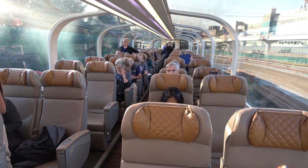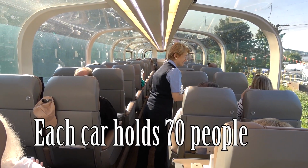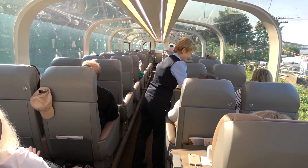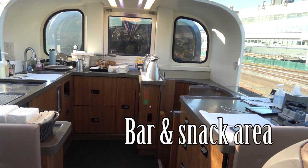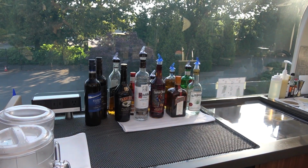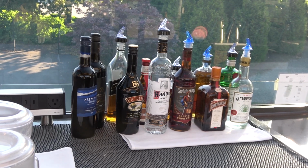This is our car. These gold leaf cars each hold 70 passengers, but today there are only 62. So at the rear of the car, there is this kitchen area. Open bar if you need something to drink at 7 o'clock in the morning.